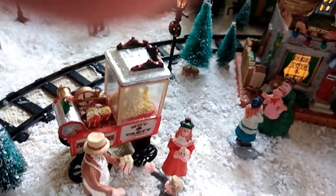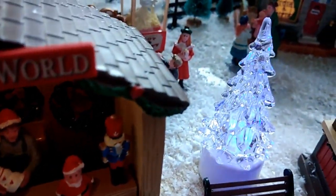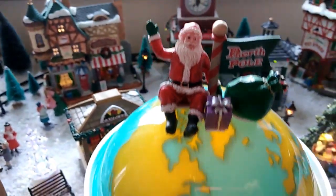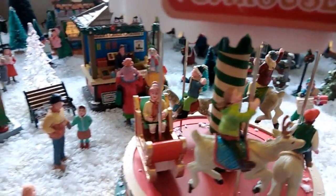We've got popcorn. And Christmas World ornaments in the little market stall. And we've also got candles in the little market stall. And then the biggest event for this year is, of course, the carousel. Who doesn't like a ride on the carousel?